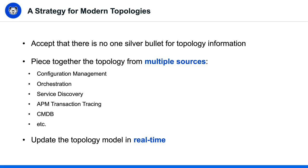Then many of us have APM, application performance monitoring tools, the New Relics of the world, the Datadogs, the AppDs, the Dynatraces. What they essentially do is trace your application transactions, and they have some great information about what applications are running on what servers and what databases are connected to those applications. That's another great source for some part of your stack. And of course, your traditional good old CMDB might provide some visibility to some environments.